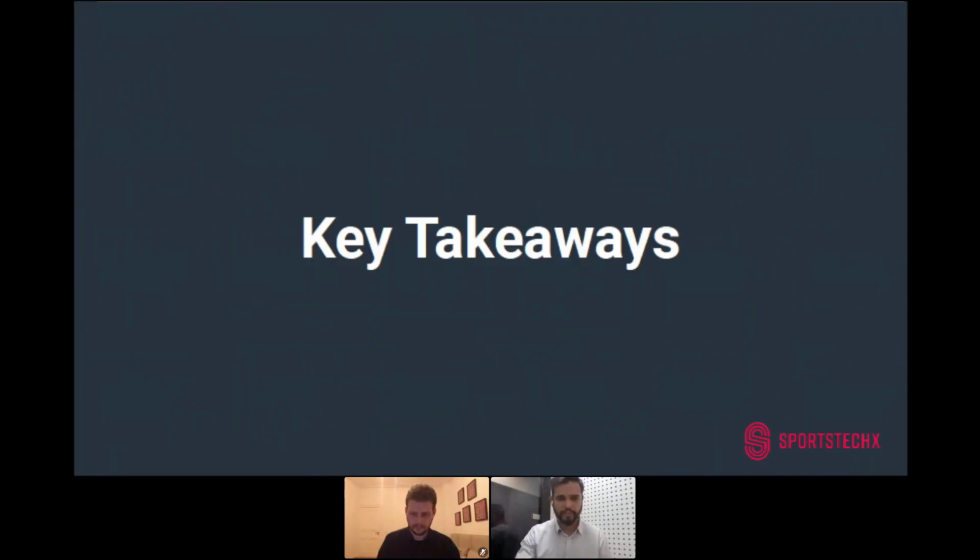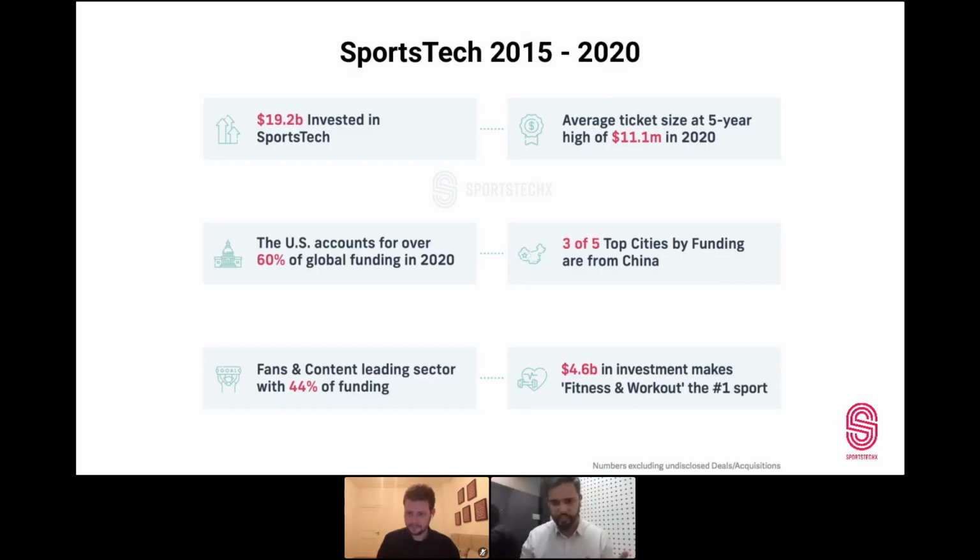All right, guys, I'm going to jump straight to the key takeaways to sum this session up before we wrap things up today. 19.2 billion invested in sports tech. That's a lot of money over this period of time, and we're only seeing that trend grow. The ticket sizes are high, driven by Asia primarily. In Europe, the ticket sizes are lower, but 2020 saw a record ticket high. Investors were less likely to make as many deals, but they've made some big deals in 2020 already.